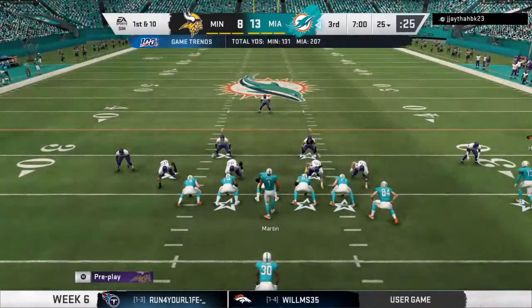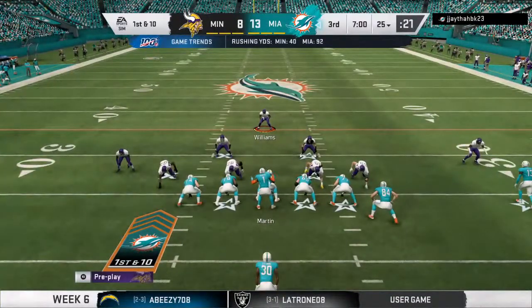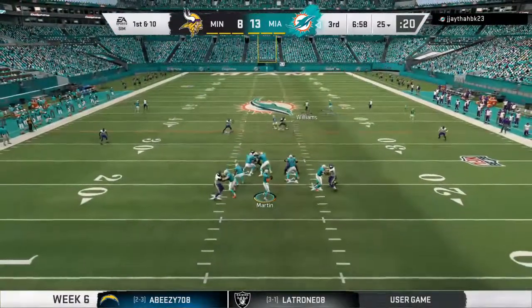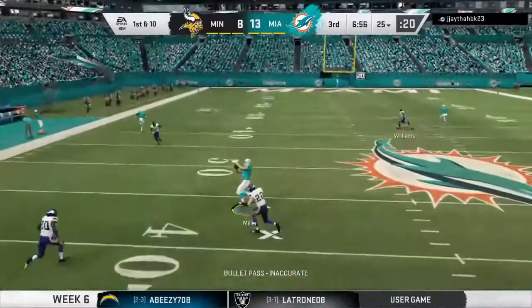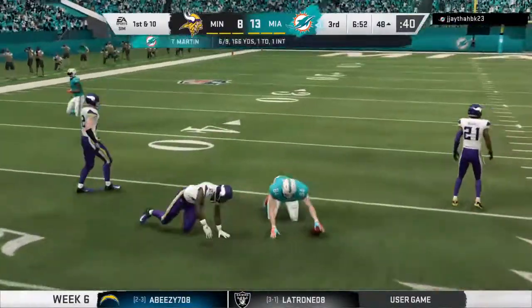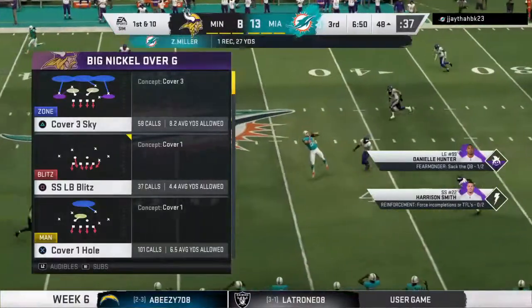The Dolphins at the line ready for their next drive. They have the lead. Now they'll be looking to extend that lead. And this is where I enjoy talking about one of my favorite subjects, tendency breakers, or counters as I also like to call them. You've done things in a certain way in the first half, and they've had the ability to see what you've done. They're going to make their adjustments.